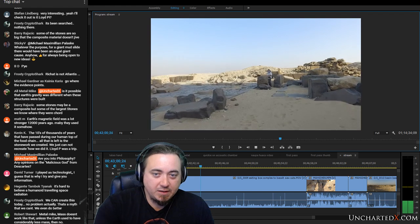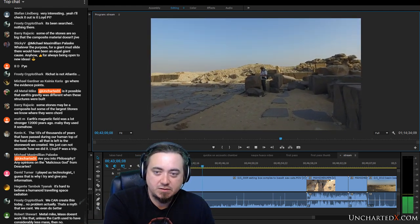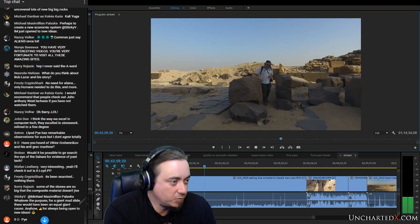And you see the same thing here, another basalt courtyard, and I believe we're getting over to one of the blocks that really shows a circular saw cut. We'll take a pause and look at that, and I will catch up on a little bit of chat while I can.